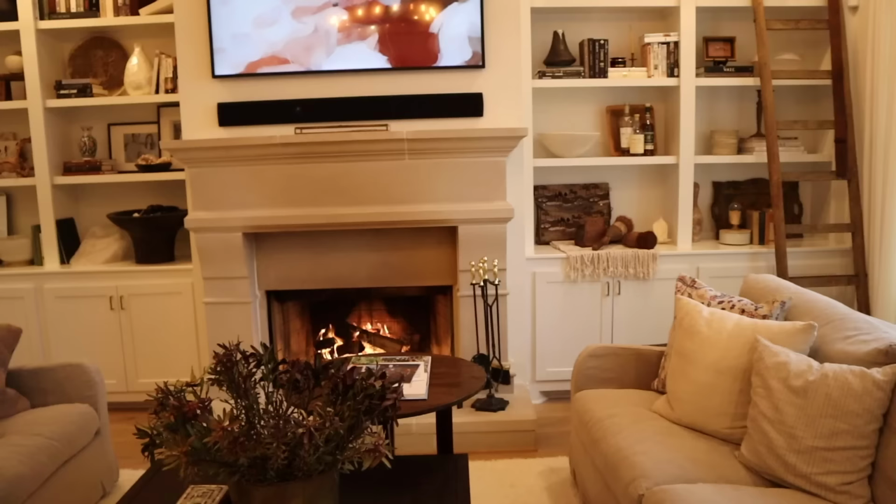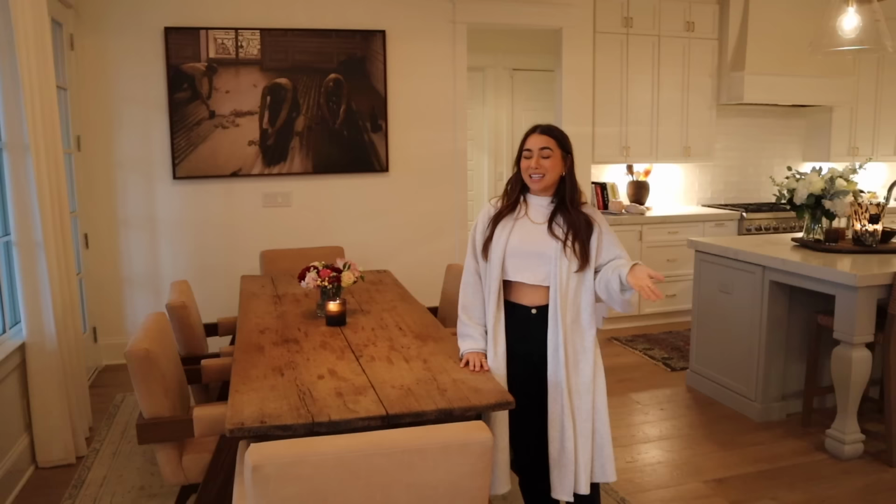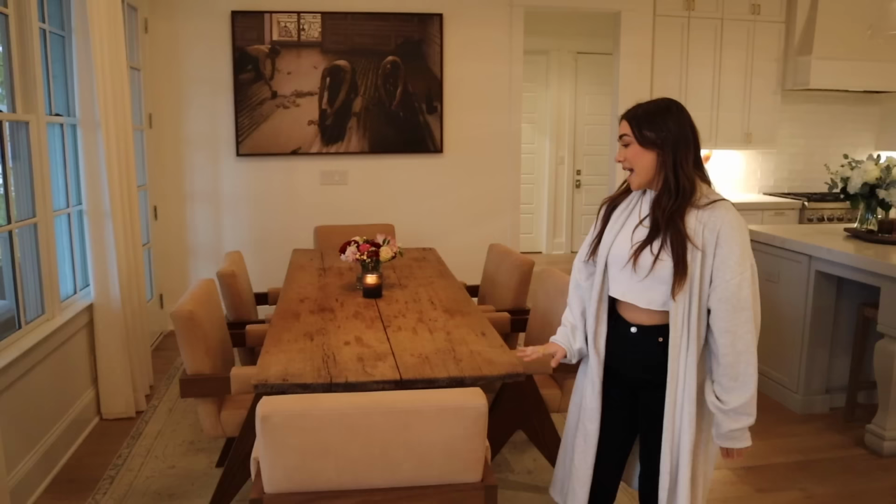We love it. Okay, so turning around from the living room, the dining and kitchen is right across from it. So we have our little casual dining space here, which is where we eat every single meal. We didn't even really need the formal dining room, which is why, again, we made it my office. So we have this antique table. These chairs are custom. We got them out of LA and chose the wood and the fabric, and we love the vibe of this. I think it's just perfect.